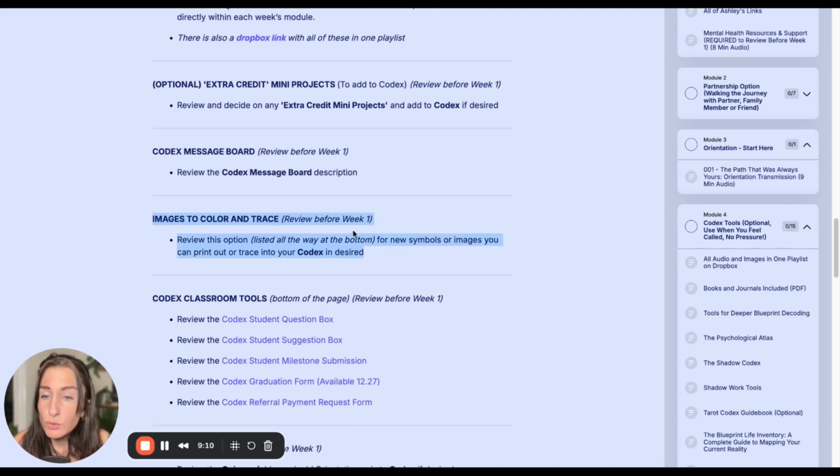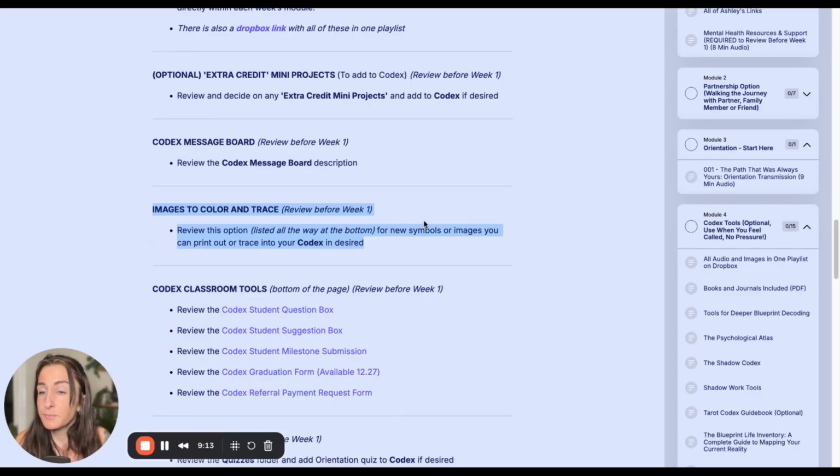Now we go down to the images to color and trace. Being that one of the choices here is to have a handwritten journal, I figured it'd be cool to have some things that are blueprint coded symbols or signs or pictures that either you can print or you can just look up at the computer and trace them easily into your journal. So that's all that is. It's just different symbols that I come up with throughout the way that are related to the blueprint, and something that if you wanted to add a little art to your journal and you didn't know what to draw, you can choose from this list.